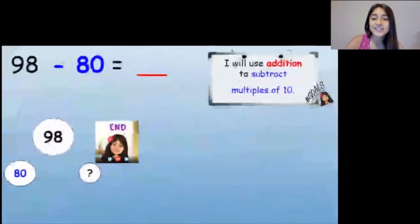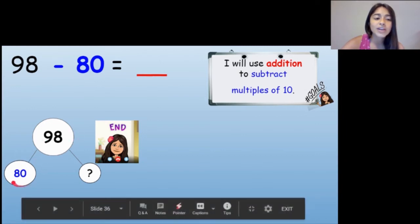All right, this is the end of our time together. Today we practiced subtracting multiples of 10, but in a different way, with addition instead. So what this looked like is we took our math equation and we put it into a number bond. So here we have 98 minus 80. So 98 was our whole and we took away one part of 80 and it left us with this missing part. Then we figured out a way to add.